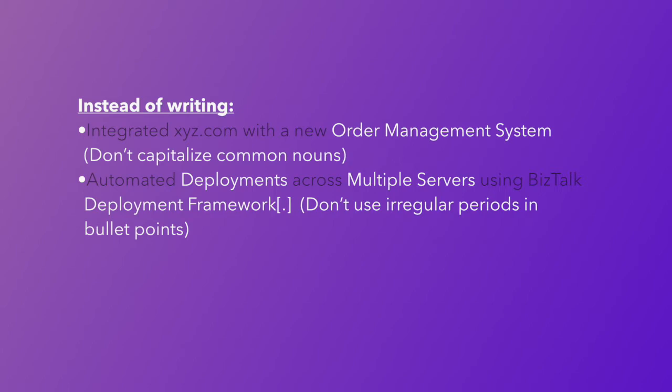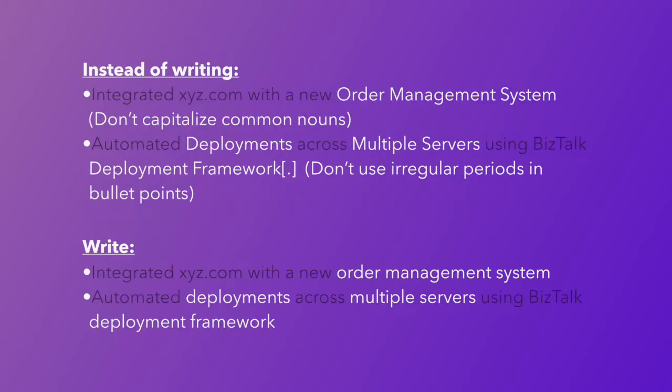Also, if you notice, the second bullet point ends in a period, whereas there is no period at the end of the first bullet point. This is what we need to avoid. Either you have a period at the end of each bullet point or you skip them altogether. There has to be evenness across all the bullet points. So, both the bullet points should be written something like this. I hope you got an idea now.